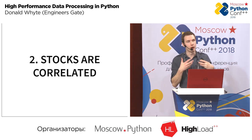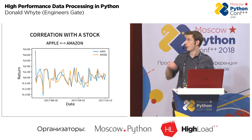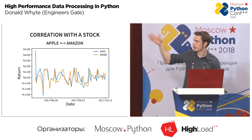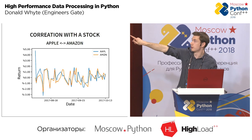So we leverage another fundamental behavior about stocks, which is that they're correlated. Apple, for example, and Amazon move together. So when Amazon increases or decreases in price, so does Apple more often than not, as you can see from this time series.